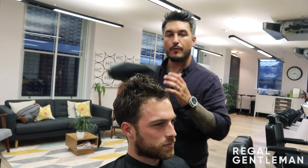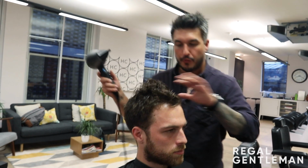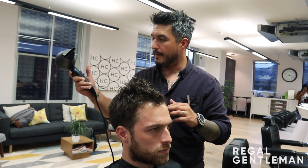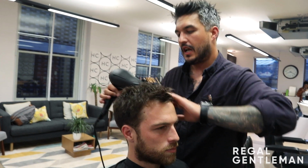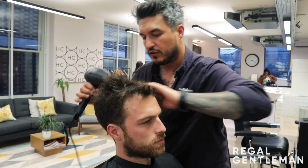I'm going to dry it through. I'm not using the diffuser. I don't want to emphasise the curl too much. I want to just make it as natural as possible for him. So I'm just going to finger dry, no brush, super easy. Medium speed, high heat. I'm not looking to blast this hair straight or anything, I just want to dry it through. I'm just going to work in circles around the head.